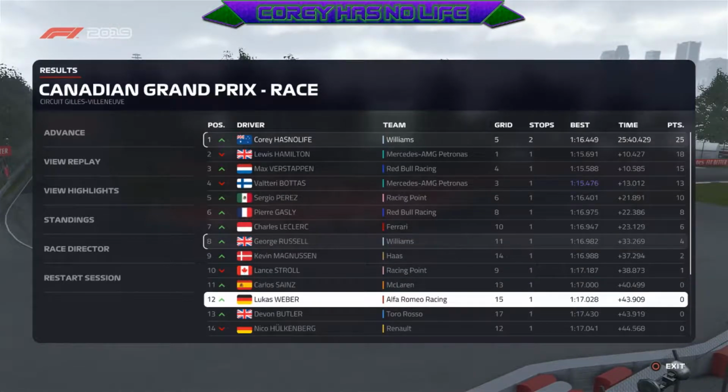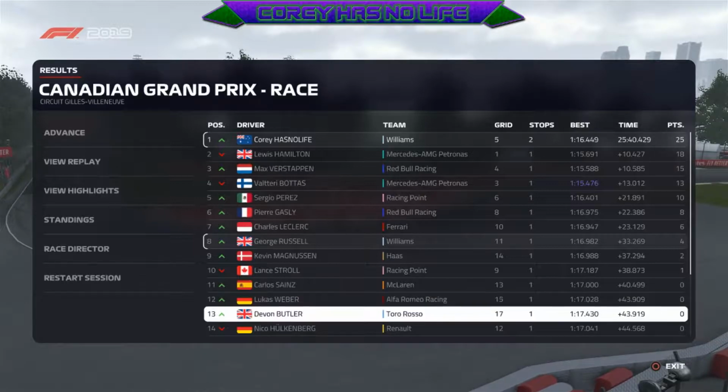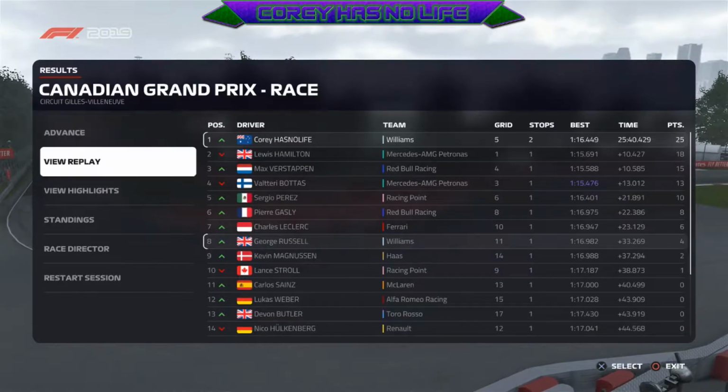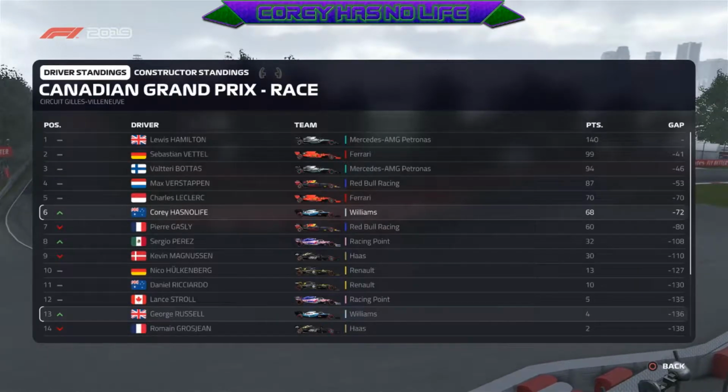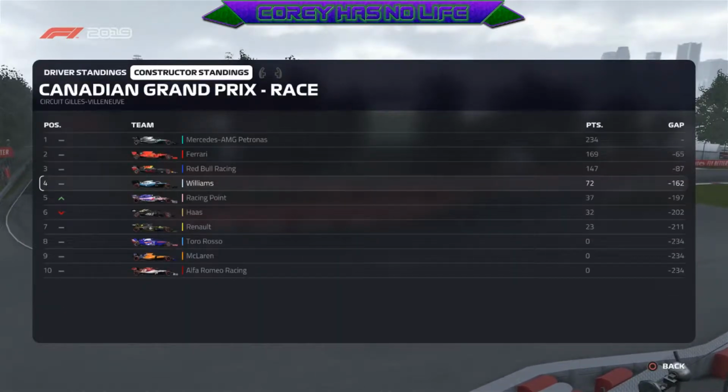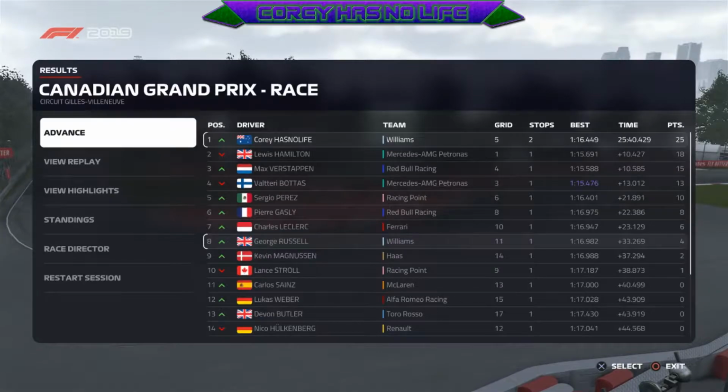Absolutely incredible. Lucas Weaver down in 12th, and Devin Butler down in 13th as well. So we're absolutely dominating the rivalries right now. We have a look at the driver standings, and I have moved up to P6, right behind Charles Leclerc. We have a look at the constructors standings now. Racing Point has overtaken Haas, and we stay steady in P4 there.